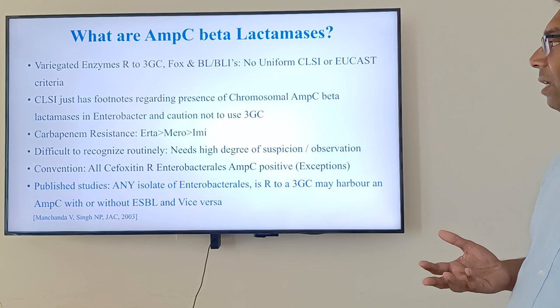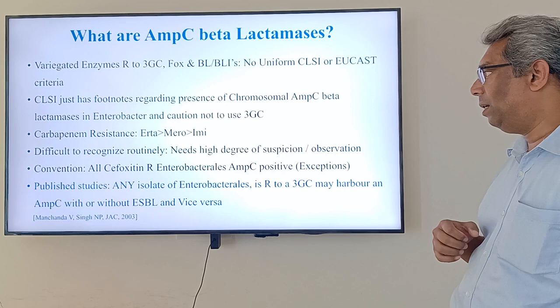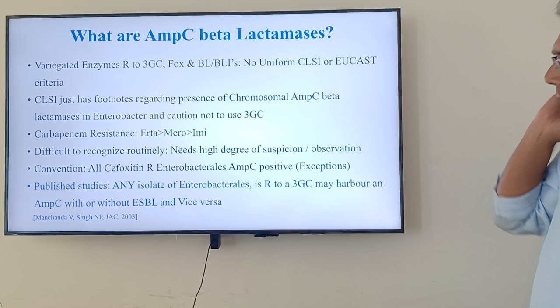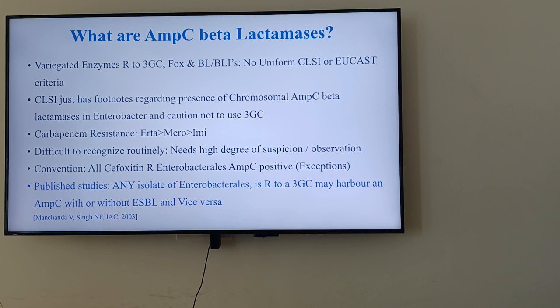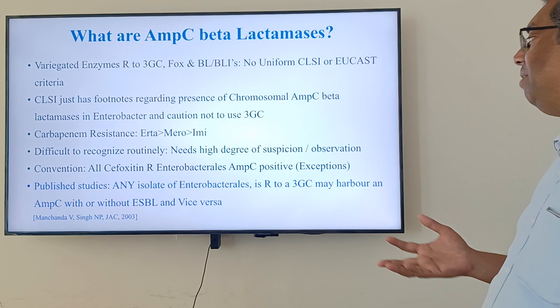They do produce a lot of resistance in carbapenems, depending on the amount of derepression or which phase of derepression they are under. So it can create carbapenem resistance, but first the resistance arises with ertapenem, followed by meropenem, and then imipenem. Normally they are not easily recognizable because their substrate profile is very variable, and it depends on what situation of expression they are under. By convention it is said that all cefoxitin resistant Enterobacterales are usually AmpC positive, but there are many exceptions, like Hafnia alvei, where there are other AmpC beta lactamases which might be cefoxitin susceptible.